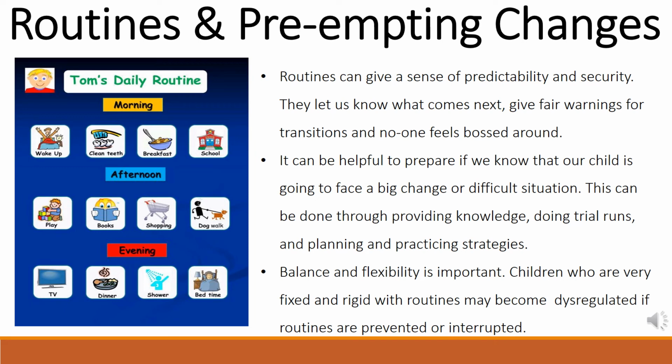Although routines can be helpful, it is important that children can still be somewhat flexible. As we said earlier, life always throws us curveballs, and if our child is very fixed and rigid with routines, then they may become very dysregulated or upset if routines are interrupted or prevented. We may need to introduce changes very slowly, with as much forewarning as possible, and to model to children how to handle things when routines get interrupted.